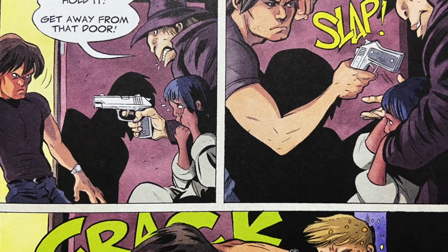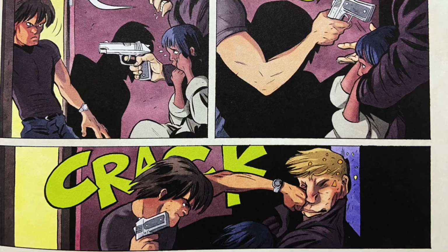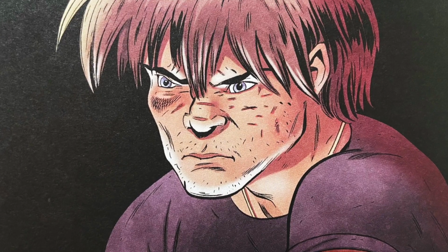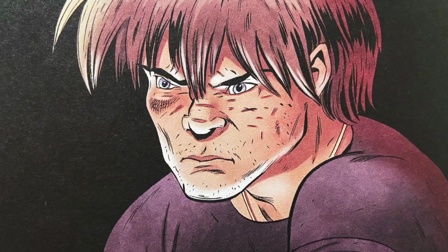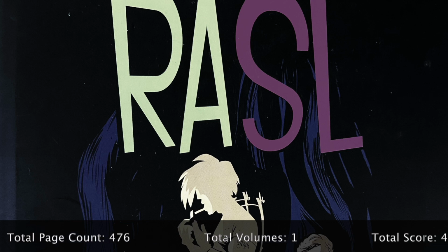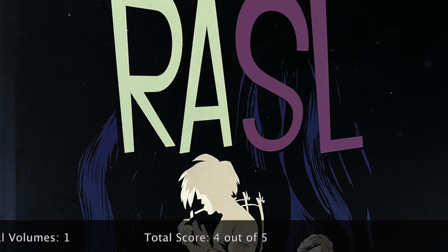Overall, Rasl is an interesting thrill ride with plenty of twists and turns. In my opinion, it's worth having on the shelf. And if you're a Jeff Smith fan, this is a must in your collection. Total page count, 476. Total volumes, 1. Total score, 4 out of 5.